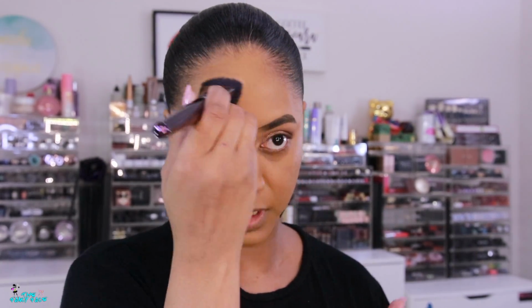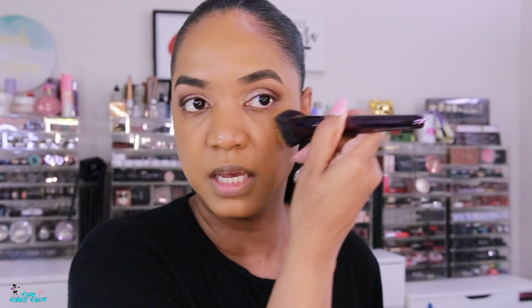I think coverage, beautiful. The finish is stunning. It's a matte finish to me, but it doesn't look like a flat dry matte. It looks like a skin-like natural matte. I'm just gonna blend that all the way down. Wow. Okay. I am loving the finish, loving the coverage.